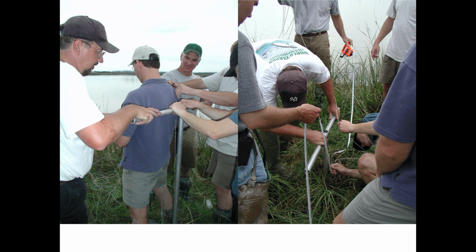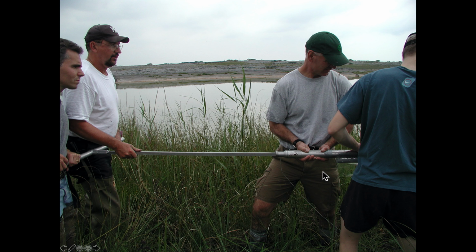So this is the coring operation here. This is a push core. So we have a handle here that's connected to a core barrel and a rod. And you get a couple people that are 6 foot tall or so to reach up above their heads and push this thing down into the sediment. Keep track of where you are at all times. And then you extract the core.